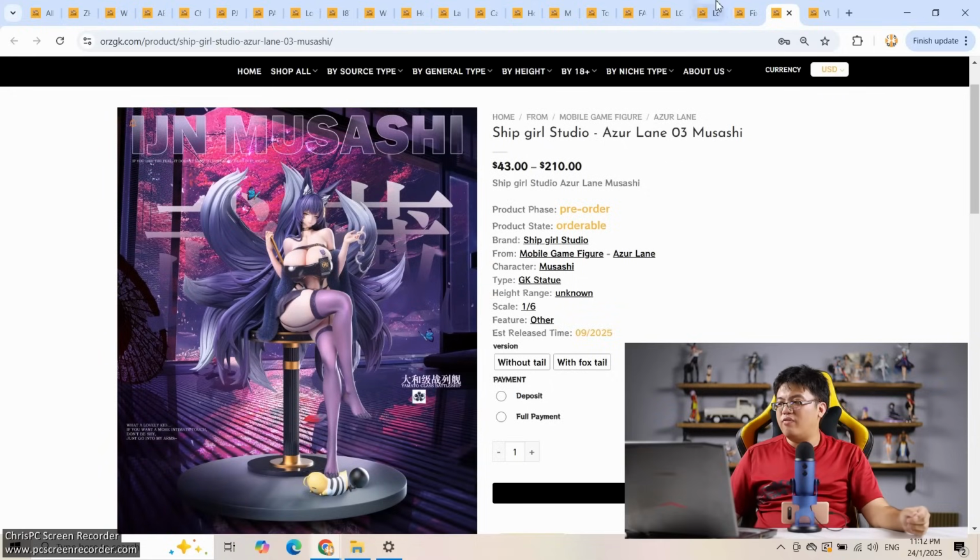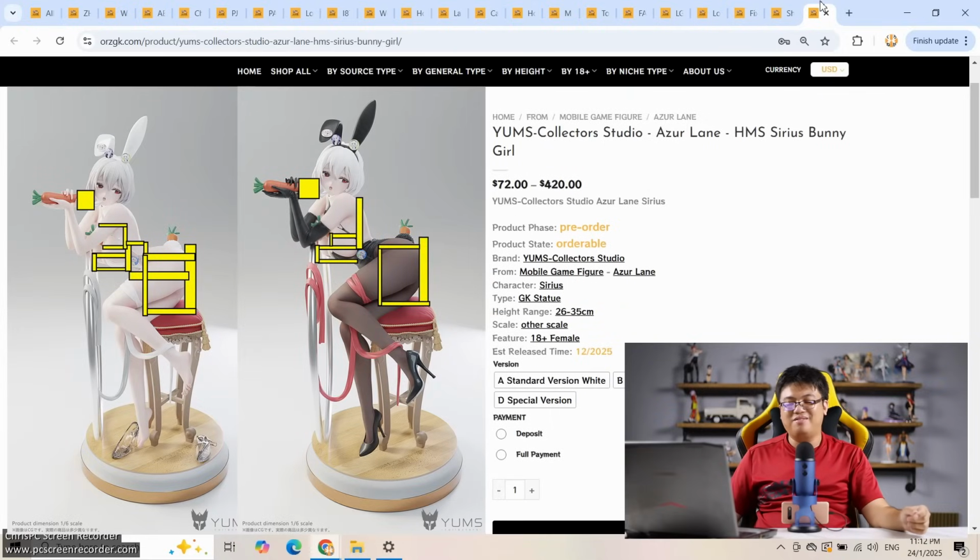Okay, and the last figure for today is kind of not safe for work. Yeah, so I can't show much. Can get this figure of Serious Bunny Girl by Yams Collector Studio. Actually, each of them go for around $240. Yeah, $245. Black or white version. And she is enjoying that carrot in such a sus way.